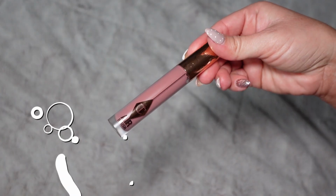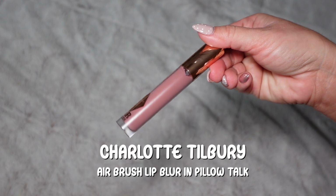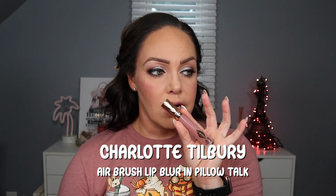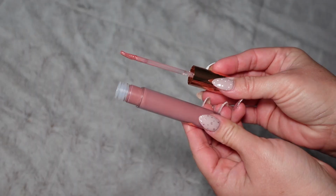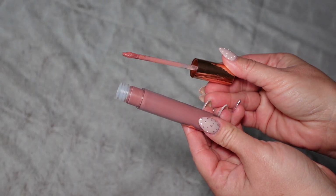Now, for lips, I have the Charlotte Tilbury Airbrush lip gloss, lipstick, lip blur. It's in the shade Pillow Talk. So if I don't like how it is without a lip liner, I can go and get my Pillow Talk lip liner, define my lips a little bit more, and then see what it's all about. But I have some blurring lips from other brands, like Clarins has a nice one that I really like, but I want to see what this looks like.